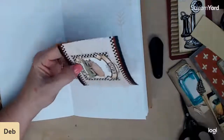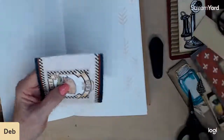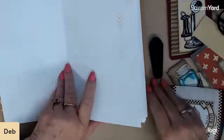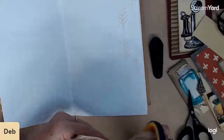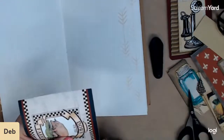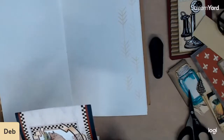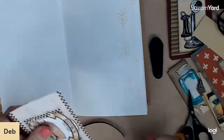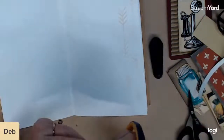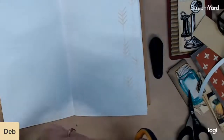So I went through and picked out a few things that I thought would work out of my leftovers. And I think I'm still going to have leftovers. I had a lot of farm stuff, apparently. Because I filled two large journals. And I still have enough.